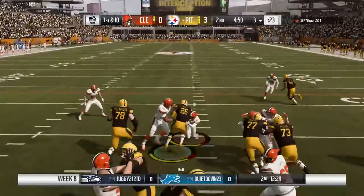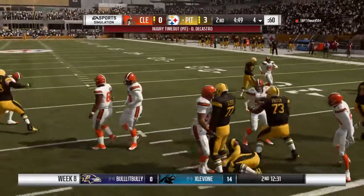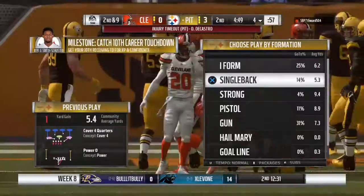They'll start the drive with a carry by Bell. And he's going to be taken down shy of the 5-yard line.